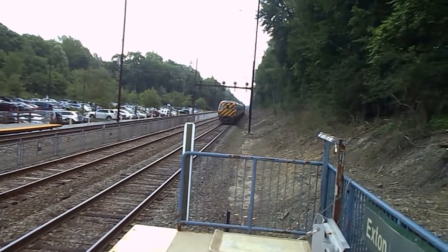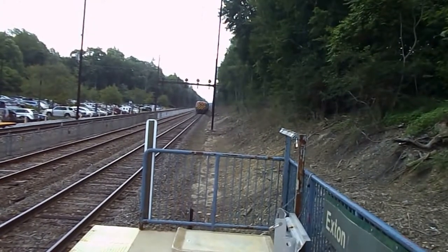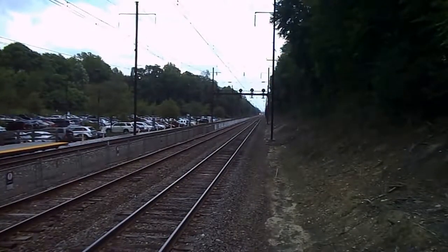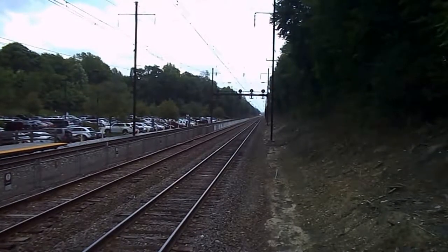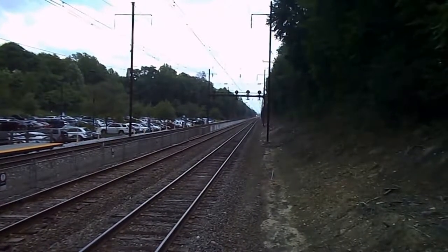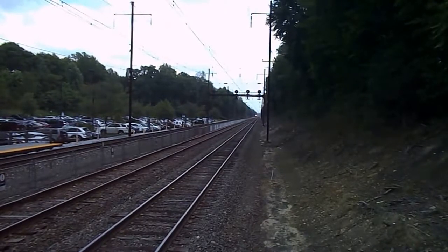Oh, that was sweet. Never been that close to a Keystone before. Okay, now pulling into the westbound platform of Exton Station. This is the scheduled 2:06 p.m. Amtrak Keystone service train to Harrisburg. And right now it's 2:04, so this guy's ahead of schedule today.